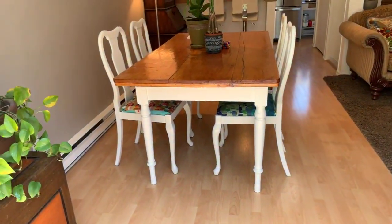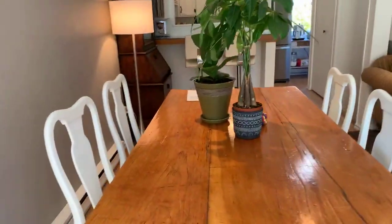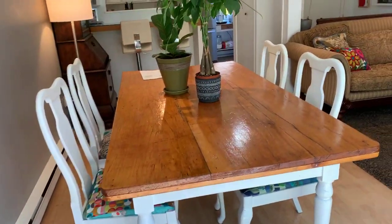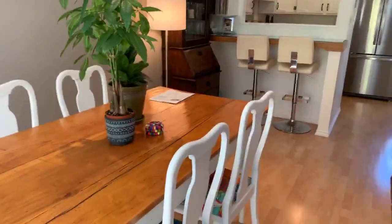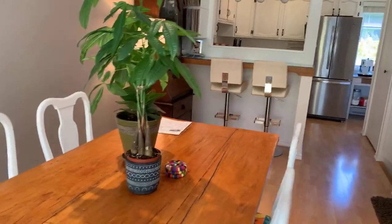Again, laminate floors. The heating is baseboard. You can see here, actually, it's a sizable dining area. You can put together a good-sized dinner party here because there's a lot of space on either side. Plus, they have that little breakfast bar there at the kitchen.